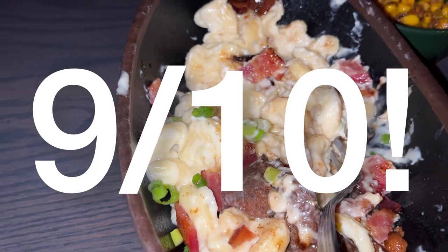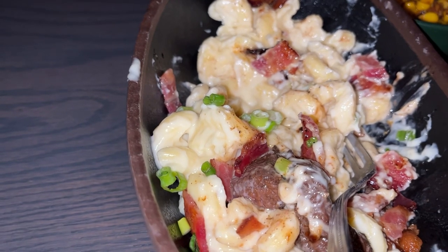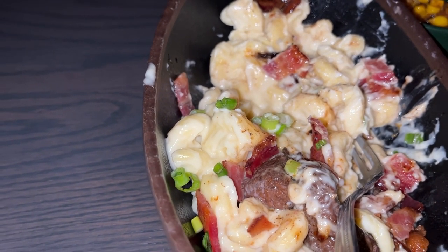Would be 10 out of 10 if the steak was cooked better, but I'm telling you, I can't even notice the steak that much when I have it. The mac and cheese and the bacon is amazing.